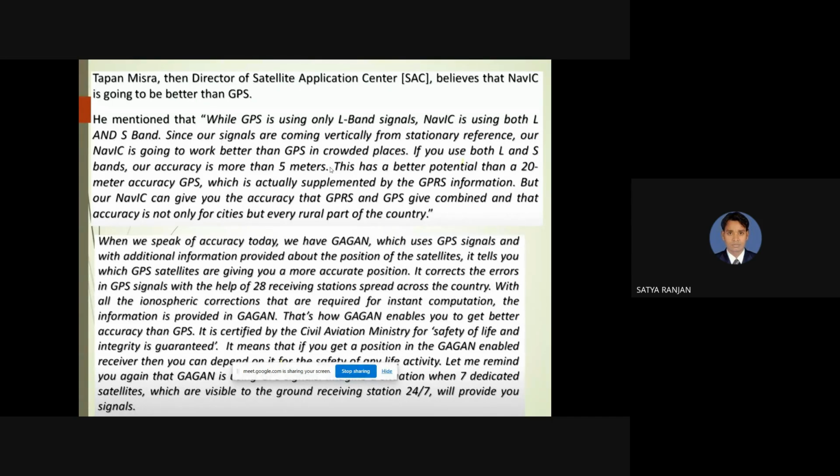When we speak about accuracy, then GAGAN uses GPS signals with additional information provided about the position of the satellite. GPS satellites are giving you more accurate positions all over the world. But sometimes the IRNSS system is giving more accuracy for particular crowded areas.